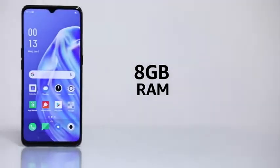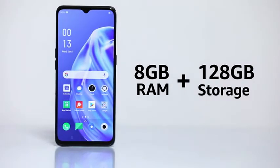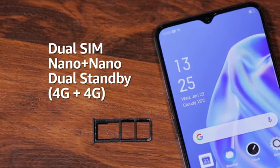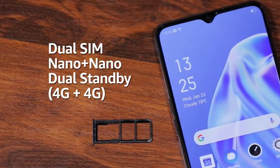The smartphone has 8GB RAM and comes with 128GB built-in storage. It has a dedicated slot for storage expansion. The Oppo F15 is a dual nano SIM phone with both SIM slots supporting 4G.